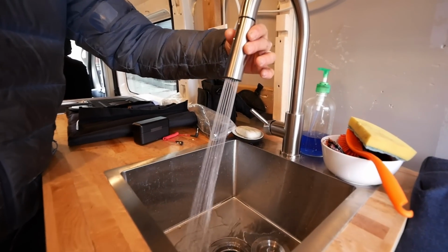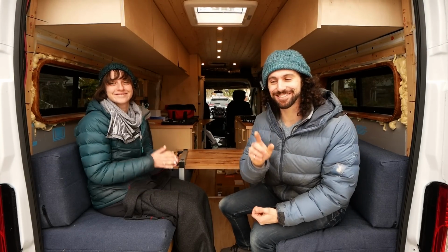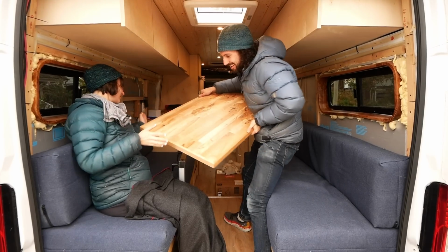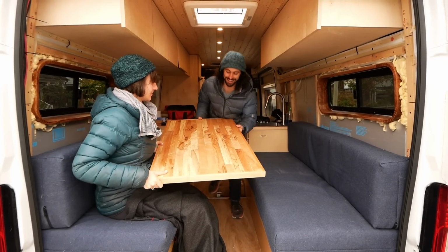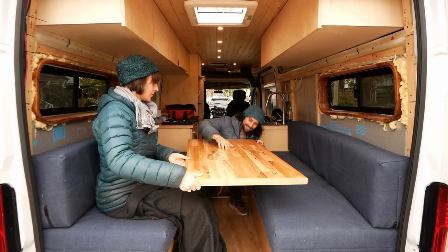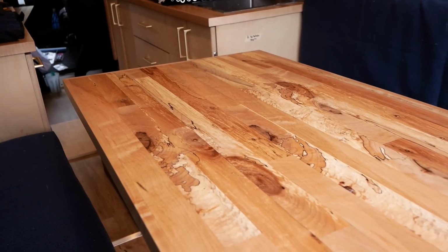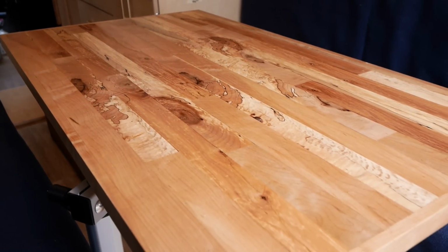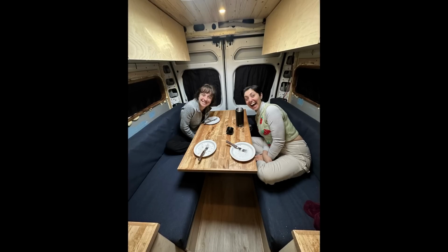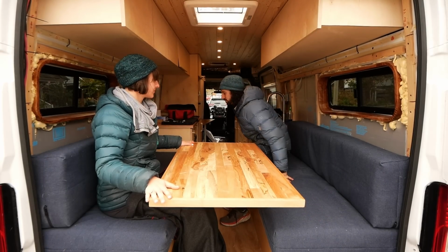So at this point, the van is ready to live in, but it needs one more finishing touch. Here it is. We're gonna have to do this every night. Nice. All right, this way. There we go. Awesome. Our dining table. Once again, we already did test this off camera. We had like 4 people around this table, super comfortably. I think you could fit 6 people in here.